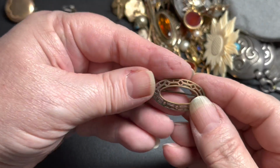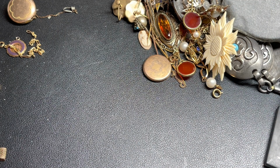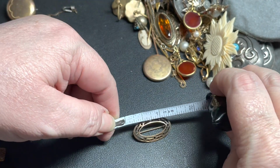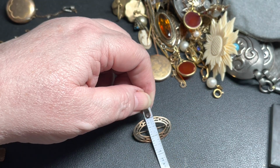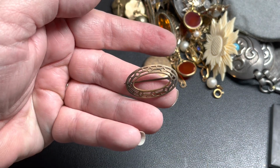Then we have this little brooch. Let's see, I think I see a signature. It says CT. So I think it was made in Connecticut. And it's a C clasp. It is 1 inch and 3/8 by about 5/8 of an inch. And I'm just going to say $6 on that one.